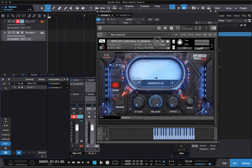So what's after markers? Risers. Now, again, I wanted to love these. I wanted to use them, but they don't... There's not a speed control. You have to just play it, save it as a wave, slide it around. And I've just got kind of better tools for risers from other things.